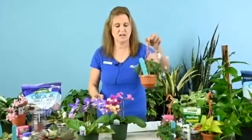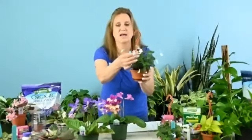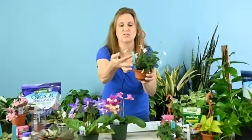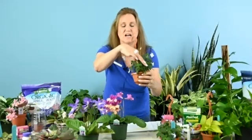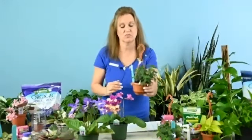For these guys, which are the Streptocarpella, again, they have these little wiry stems with a lot of blooms. When they're all done blooming, you just follow that down, pinch that off. That's going to allow the plant to put energy somewhere else instead of sending it up to a dead flower stalk. That's great. Thank you.